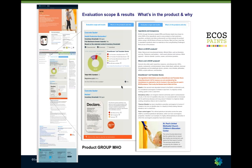So here, for example, you can see in this material health overview, Ecos, the manufacturer, is showing that for their concrete sealer, there is some small amount of ingredient that has shown up as a List Translator 1 ingredient, but it's also Red List Free. They got a Red List Free Declare label. So how does that jive? Okay, there's some potentially hazardous ingredients, yet it's Red List Free. So now the manufacturer can actually talk about what's in the products and why, and be able to explain how the ingredients that might show up as a Benchmark 1 ingredient are not on the Red List, and how in their products they don't present an exposure concern.